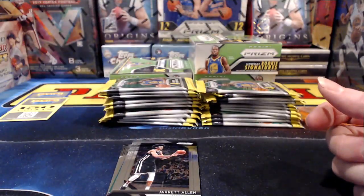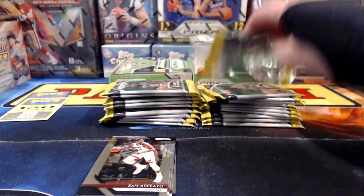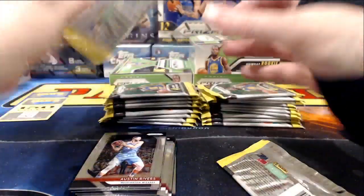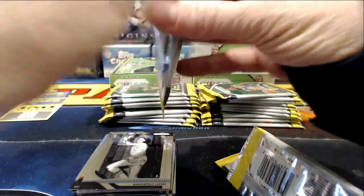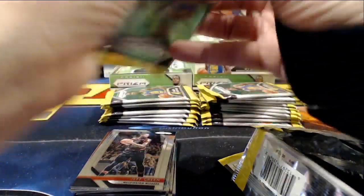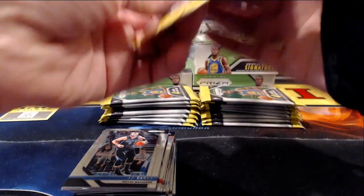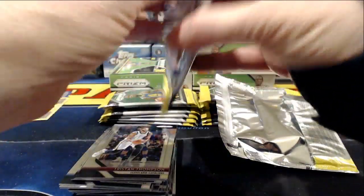Oh, we had 2 points cards in the first half too, Jay Allen? I thought we only had 1 in the first half, so we had 2 in there. Okay, and then 2 in this half. Man, that is a lot for 1 case of retail. Huh. Crazy. Crazy, crazy. Why do they do that?